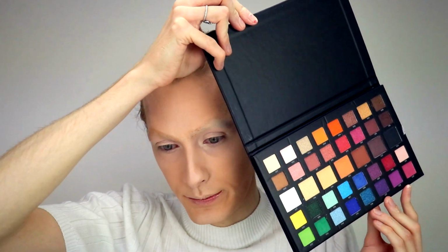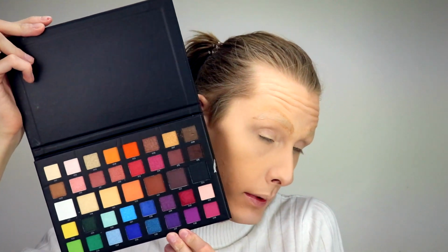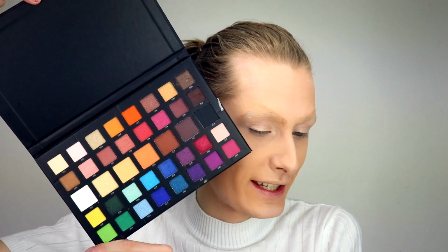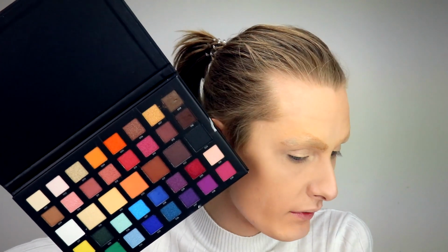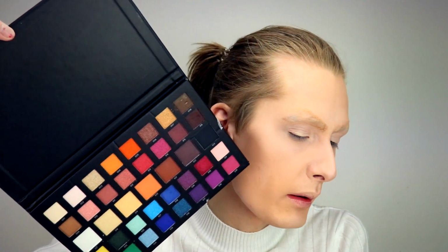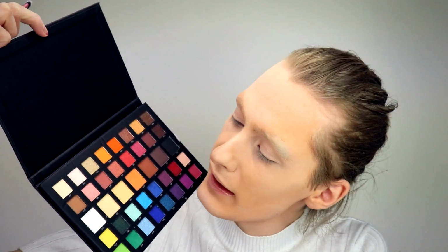Yes. Look at it. I kind of like the square design, I'm gonna be honest. But other than that, I don't have high hopes. I have no clue what we're gonna do today. I think something blue, maybe. I think nude. It's probably gonna be nude. There doesn't really seem to be a transition shade in here. This is gonna be a challenge.